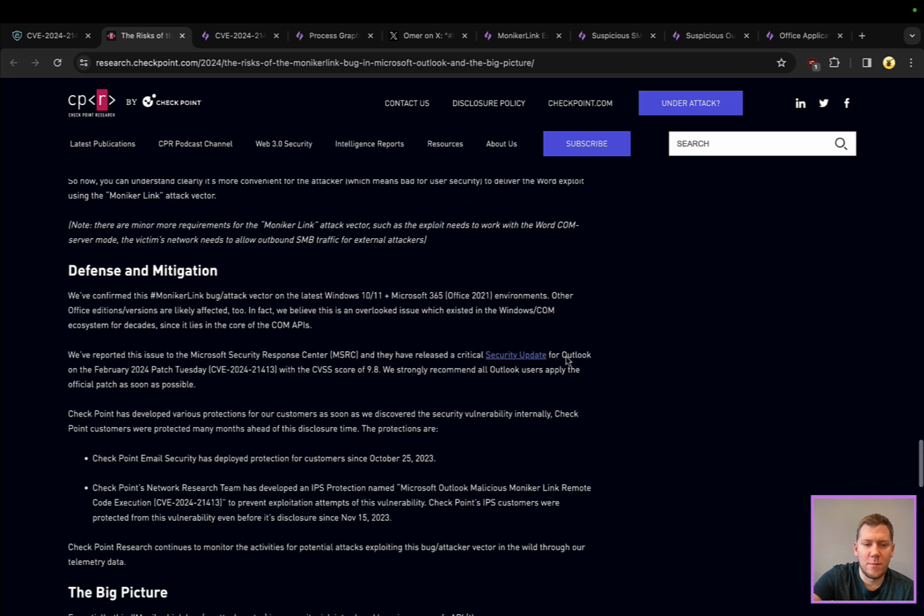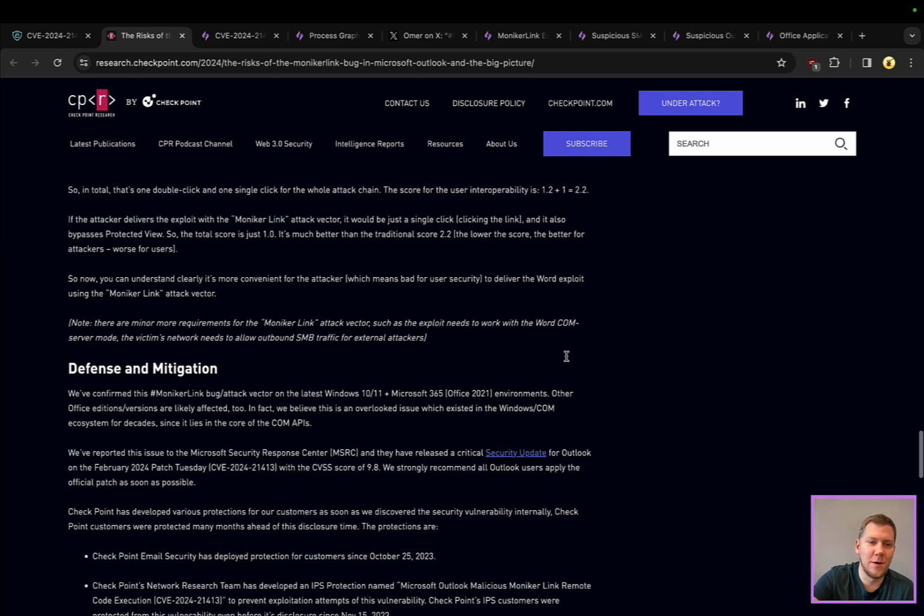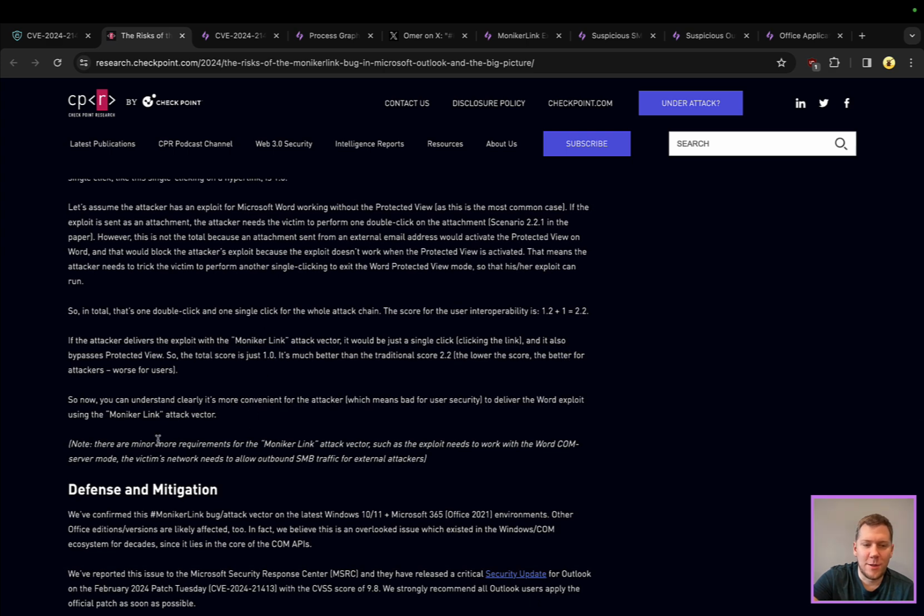Want to talk through a little bit more about this in terms of attack complexity and what the realistic threat here is. So, they noted here there's two more minor requirements for the Moniker attack link vector. One of them is that an exploit needs to work with Microsoft Word in COM server mode. So I haven't seen any of those that are out there and published yet. So while that is great to say a CVE has a 9.8 score, when it depends on another remote code execution or another code execution flaw that's going to equally be 9.8, is a little bit misleading and disingenuous.